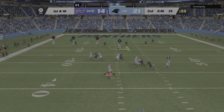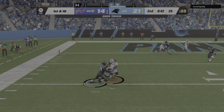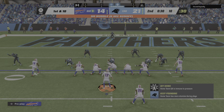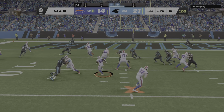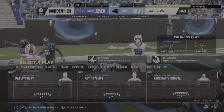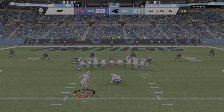Allen now on first down. Finding Knox there, complete. And they'll get this down to the 10. A chance now to get even before the break as they come up first and goal. They run here with Singletary. He's into the secondary. And he'll take it into the end zone for a Buffalo touchdown.